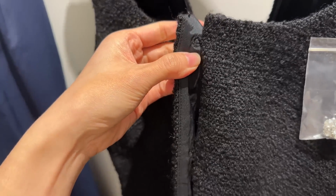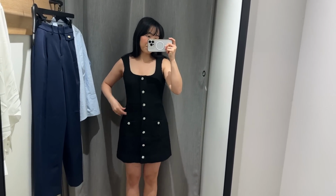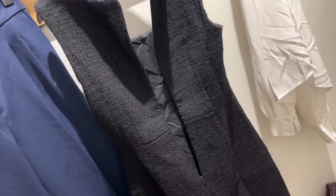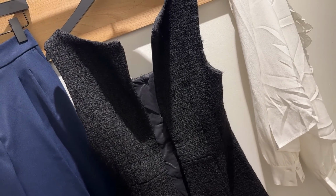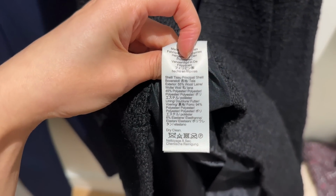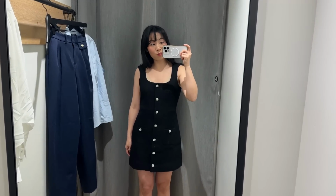The buttons on the front of this dress were sewn shut. These are not real working buttons. To an extent, I actually understand this decision because you don't want any gaping at the front of the dress. The zipper at the back is nice and long, so it was easy to put on and take off. I really appreciated that detail. The fabric is a mix of wool and polyester with mostly wool. And this is pretty standard because tweed is usually a mix of different fibers.